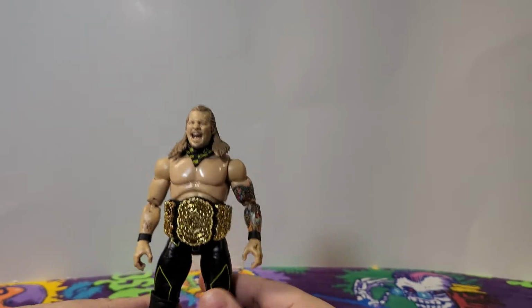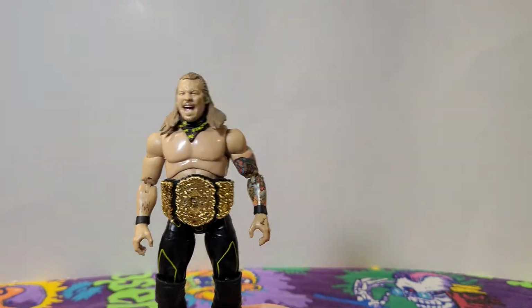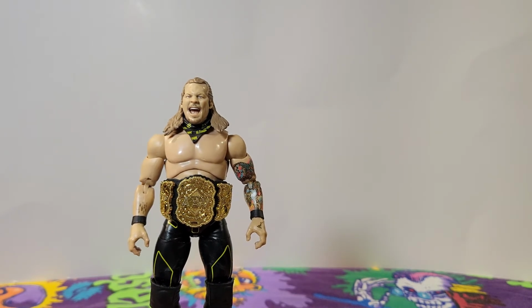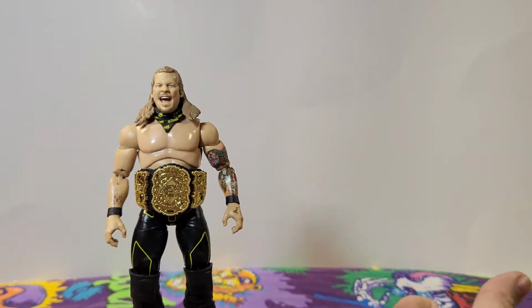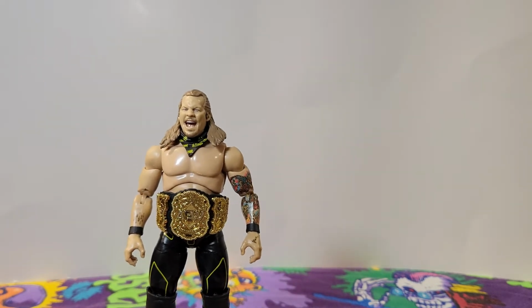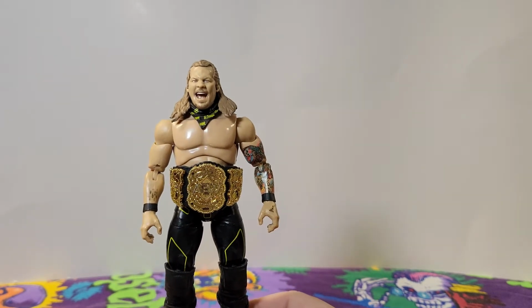And speaking of specials that I missed out on personally, I was devastated. So let me just show off the figure real quick. My last wrestling figure for this month was Chris Jericho from Wave 6, I believe, of Unmatched. The Dark Order members that I showed off before were from Unmatched Wave 3. They did a whole Dark Order wave.